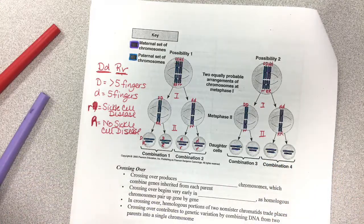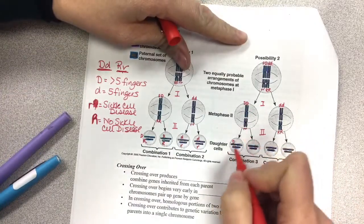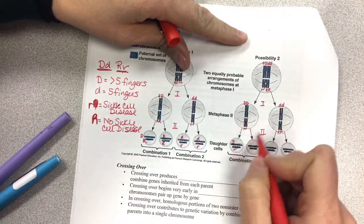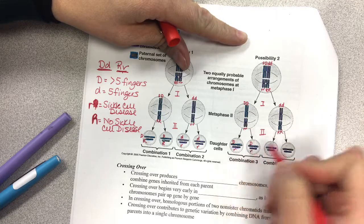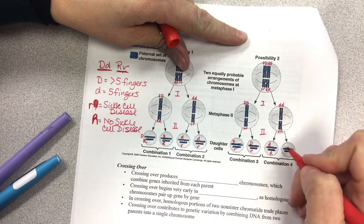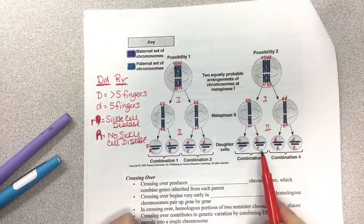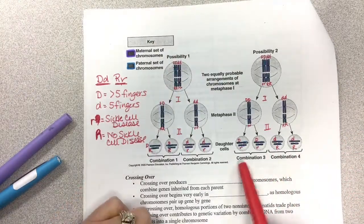So let's assign the genes on here. So now you have the big D chromosome with the little r, big D with little r, and you can have little d with big R, little d with big R. All right, and so therefore now we have 2 different combinations, combination 3 and 4.